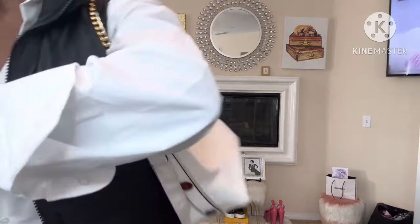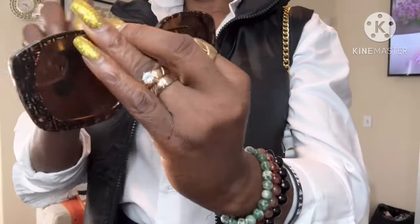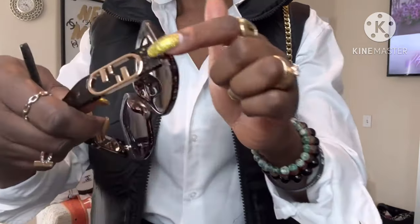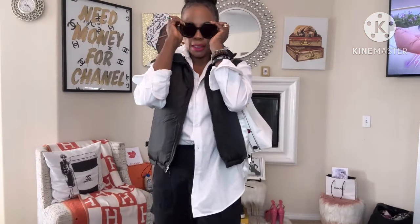If you look at the fabric, guys. Do you see that? So rich. I think it cost me like $2. All right, I am going to put on these Fendi shades. This little thing right here says FFF, and the design, in case you're wondering what that design is. Here we are.